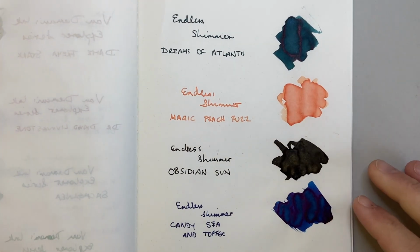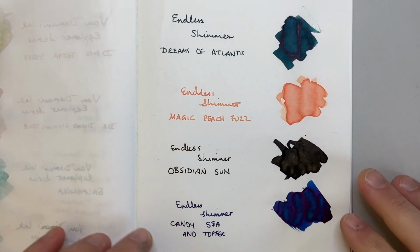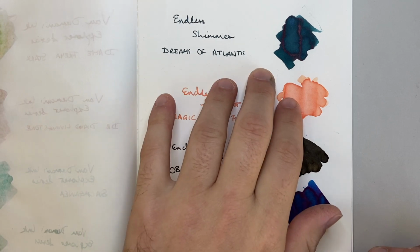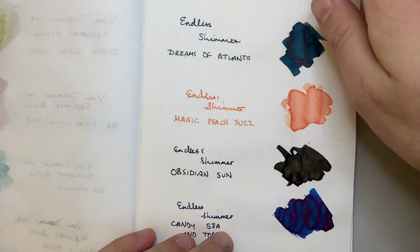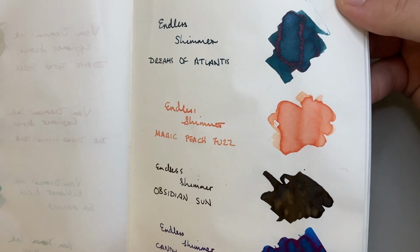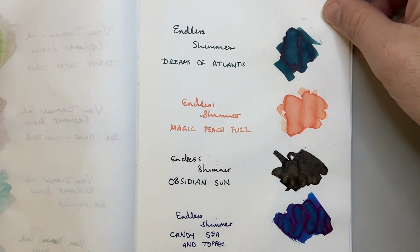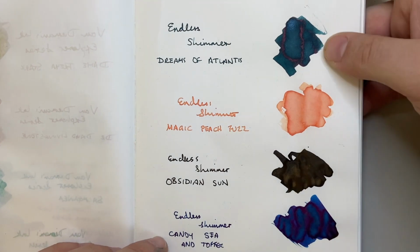Now I have them here on classic Tomoe River paper. This is the original 68 GSM Tomoe River paper. So we've got Dreams of Atlantis looking absolutely stunning. The sheen has really come out there, and the shimmer looks really nice. Magic Peach Fuzz, it's a very light ink. The contrast between the colour of the ink and the shimmer is not that strong. It's very hard to pick up.